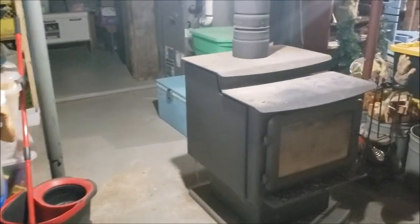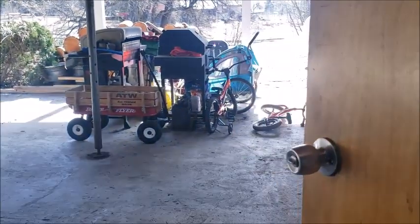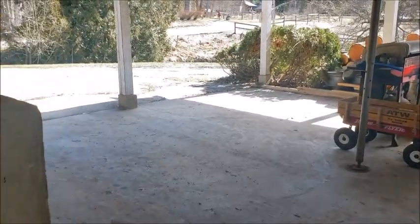And wood stove, furnace, and hot water tank are all down here. Tons of space for storage. There's cold rooms down here, all that fun stuff. And then this door also goes to the carport. So really quickly can come right out to the carport. So a lot of entrances in and out.